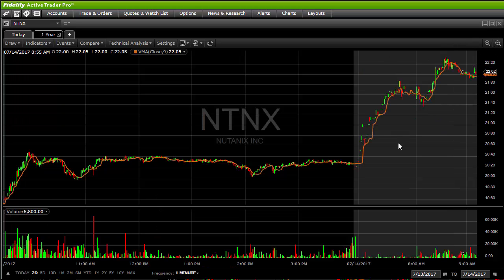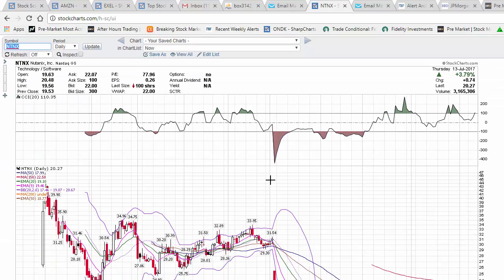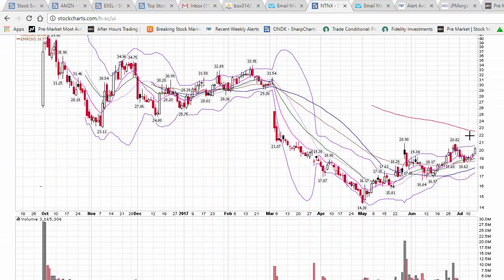Let's see where it is now. Looks like it's not quite there yet, but if it goes a little higher before the open and it breaks the pre-market high after the open, it could run up. The only problem is that Nutanix is very close to its 150-day moving average. If you go to a chart where you can see this 150 more clearly, right now the stock is up in here, and it's about to hit that 150-day moving average. It may just ricochet off that and come back down.